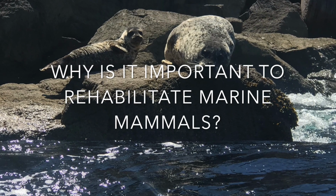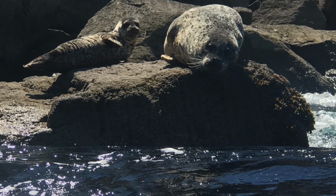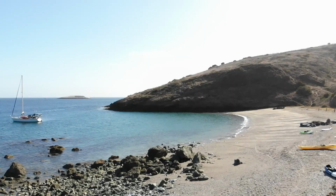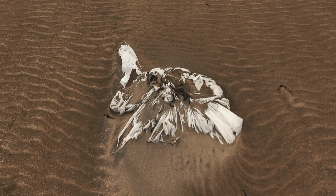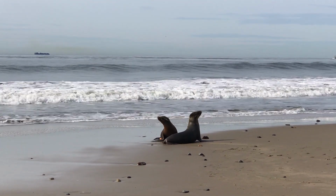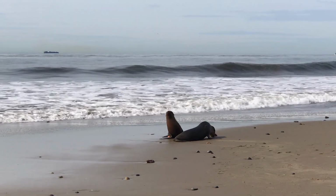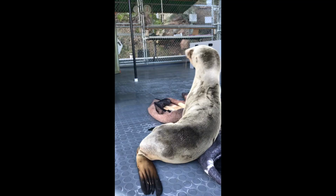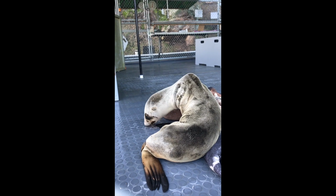Why is it important to rehabilitate marine mammals? One of the top reasons is that we can mitigate some of the impacts that they suffer and experience from human activity. Another really important reason for rehabilitating marine mammals is that they are sentinels of the ocean, and quite often we can see things that are going wrong with our ocean environment in our patients, and that can be helpful for the humans as well.